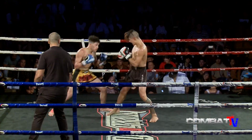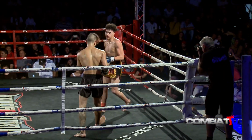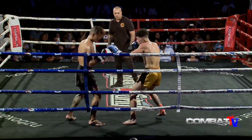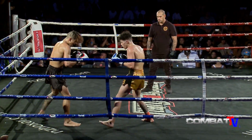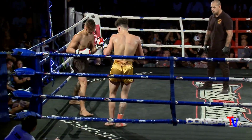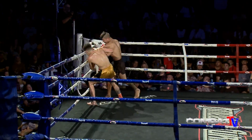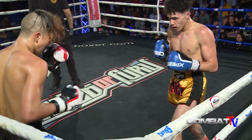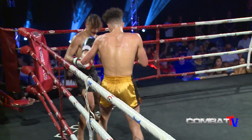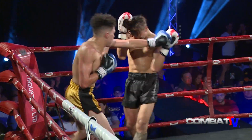And he tries to put that pressure on. Still dangerous though, even though he has got a sore leg. Tokomaru still got a lot of power in the hands. Yeah, and he's really trying to land those, and he's looking for the counter, you know. Yeah, and he's looking for something big because he knows he's got to get some points back, and relying on those hands, put everything into every punch that he throws.